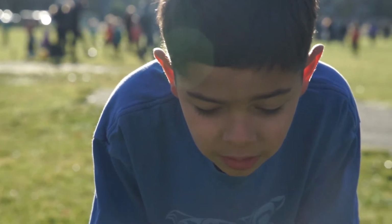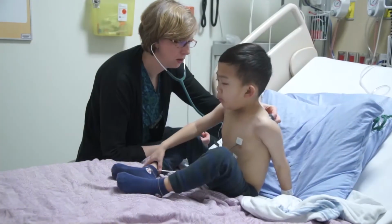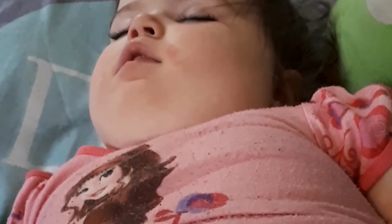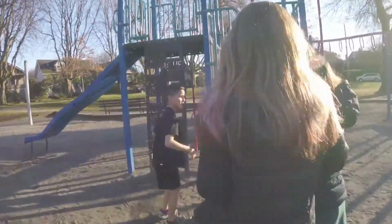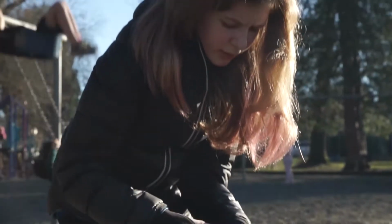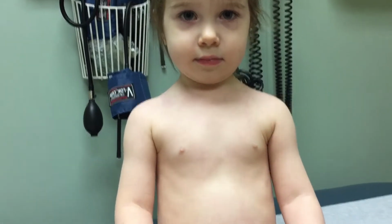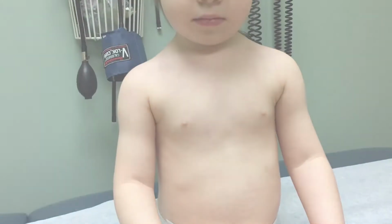Your child may feel short of breath or have chest tightness, wheeze, cough, breathe faster than normal, wake up at night with trouble breathing or coughing, have trouble breathing when they run or play. Older children may start avoiding sports, or using the blue reliever inhaler more often. Your child may also show signs that they are working harder to breathe. See how she is breathing fast and the skin pulls in between her ribs when she breathes in.